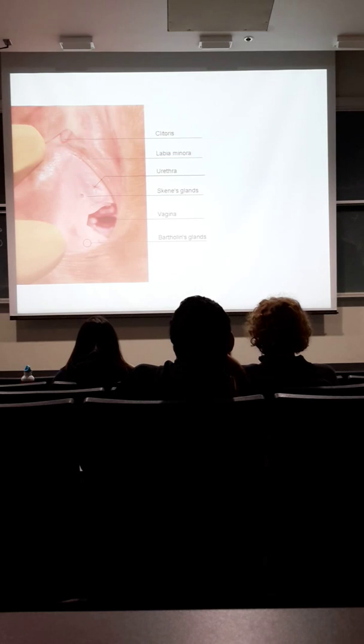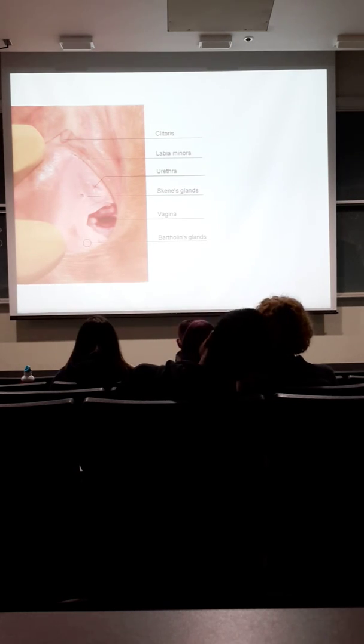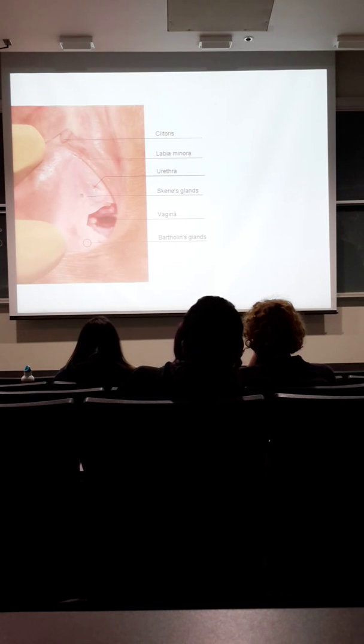And this is the clitoris, the glans clitoris, the external portion of the clitoris, I'm going to show you something pretty remarkable in a minute, which is equivalent to the glans penis. So the glans clitoris is homologous to the head of the penis.